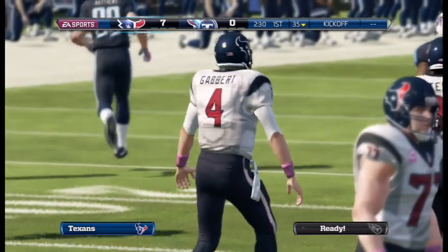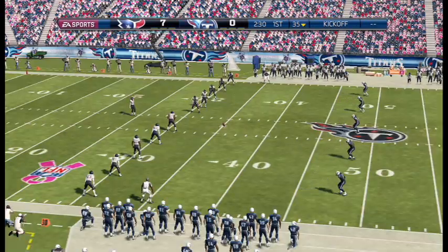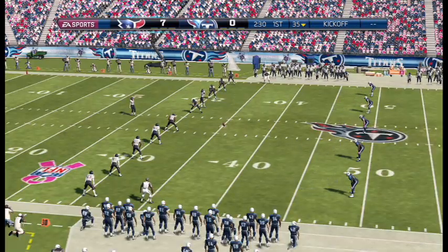Following the extra point, the Texans are leading by 7. The Titans are ready to take it to them.